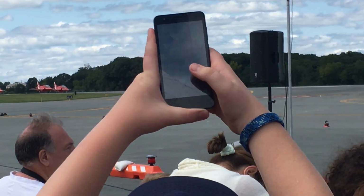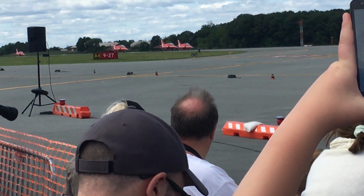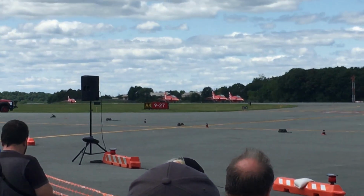the pilots. Well, all 9 aircraft are now lined up on the runway. They're about to roll up the engines. They're about to prime the smoke, ready for the departure.